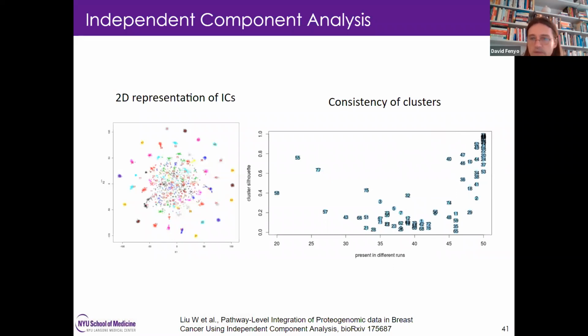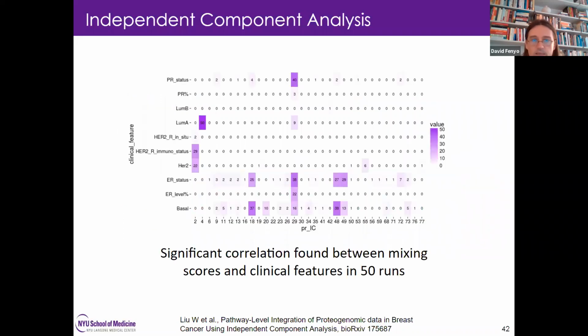We take the data, either the proteome, phosphoproteome, or transcriptome, and we get these signatures. So far, we haven't introduced any other information that's specific to the samples. But then the next step is we correlate these signatures with different clinical variables. In this case, in breast cancer, it's mainly subtypes and some receptor status that we correlated it with.